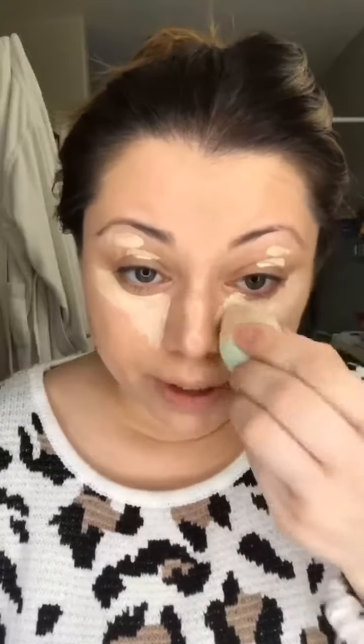I've used other heavier foundations like the Too Faced Born This Way foundation with this, and I did not like it. It looked so caked up on me. So I would stick with something that's a lighter coverage foundation and then apply the Tarte Shape Tape.